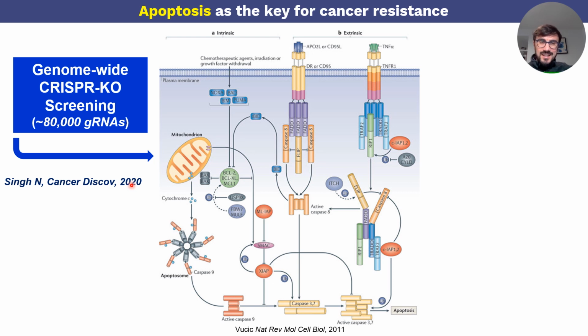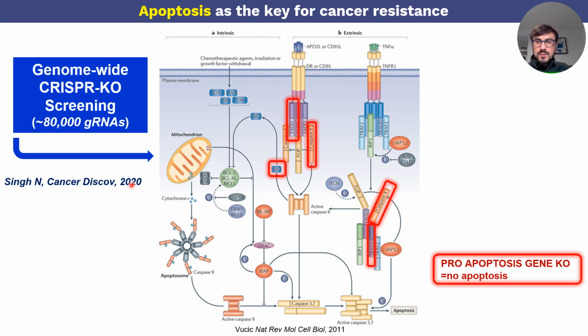And interestingly, in this initial study, what we noticed is that the gene knockouts that led to resistance, so they were enriched at the end of the co-culture, were the genes that were related to pro-apoptotic factors. For example, FADD, BID, caspase-8, or TRADD, as you can see here. So these are all pro-apoptotic factors. You knock them out, and obviously the leukemic cells are more resistant to CAR-19.